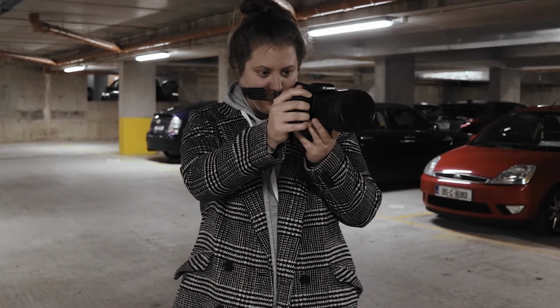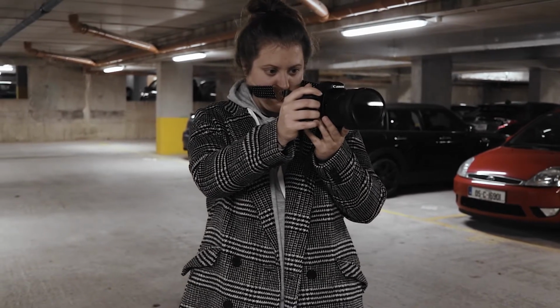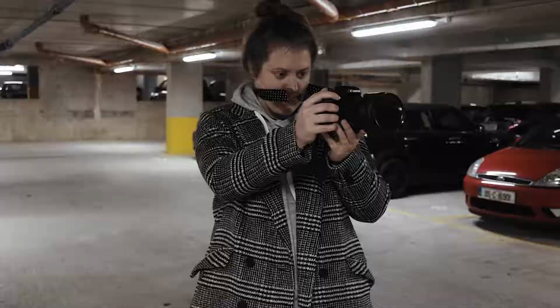There are a lot of different techniques that you can use with your camera strap, like putting it around the back of your neck and pulling it nice and tight as you move your body from side to side. You can get a lot of smooth shots.